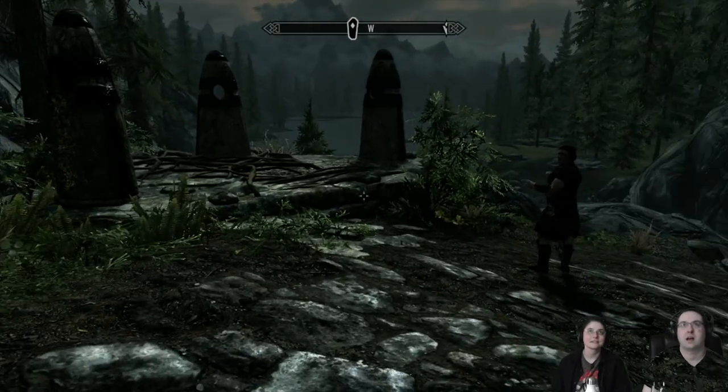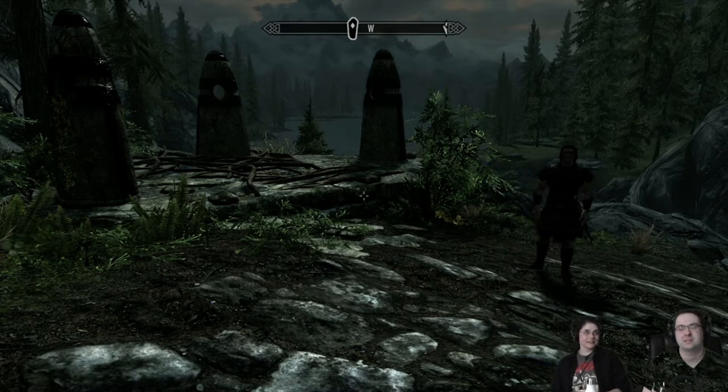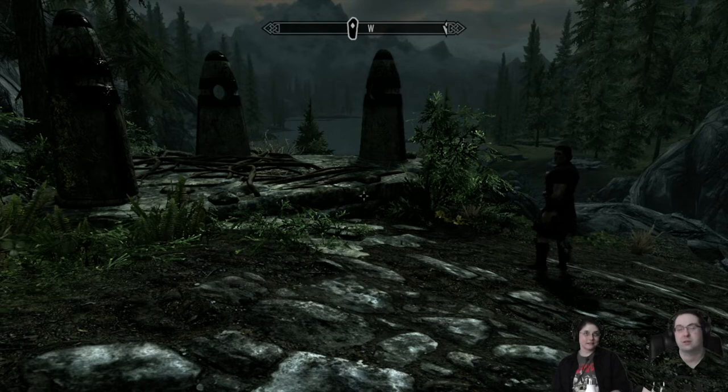These are the Guardian Stones. Okay. Shut up, I'm trying to end this part of the video. Standing stones that dot Skyrim's landscape. Go ahead. See for yourself. No. Okay. I will not. There you go. That is Skyrim.